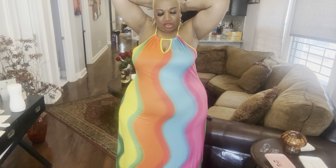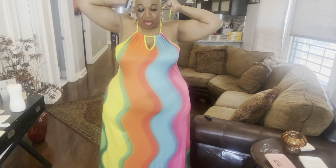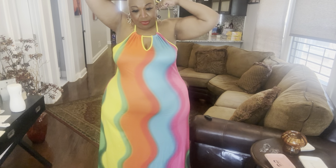But I like this dress. I do. I really like this dress. And like I said, I'm really disappointed that this don't pull so you can make it tighter on the side. But other than that, she's gorgeous. She is gorgeous. I'm just gonna tie this.